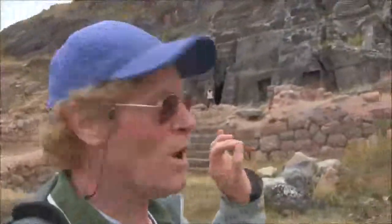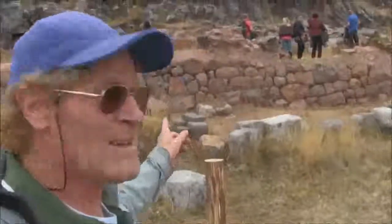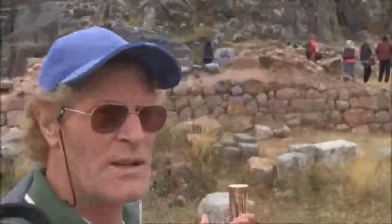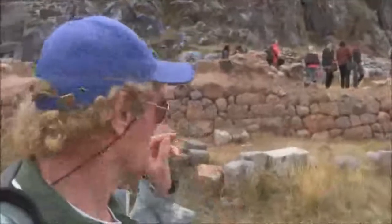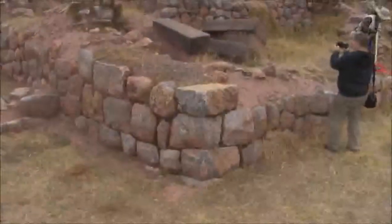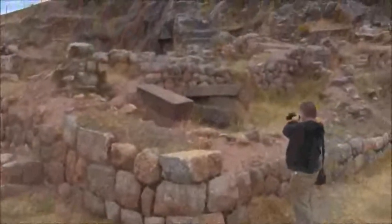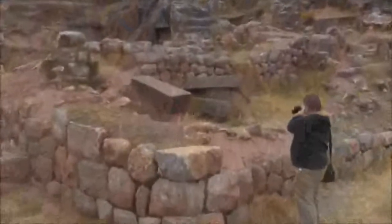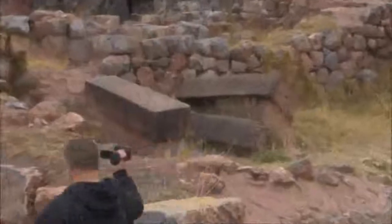But the gray blocks, such as these here, that is more of an andesite, some would call diorite, but it's a harder andesite material, volcanic, and it's not from this area. This is another example where here you see the Inca work, and then you have these ashlar blocks, which are a harder stone and not a local stone.